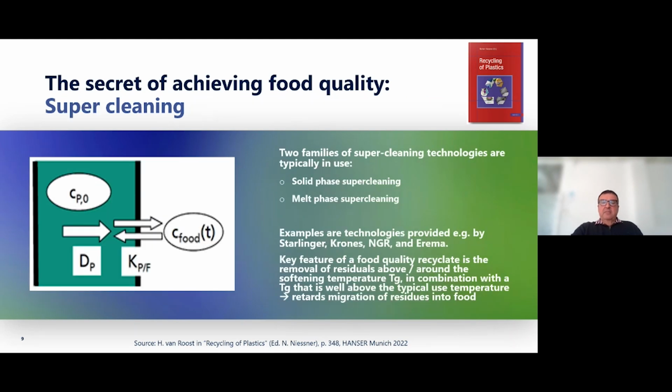Last but not least, I mentioned this term super cleaning. Many of you know it. Just to remind, what is super cleaning? There are basically two families of super cleaning technologies typically in use: solid phase super cleaning and melt phase super cleaning. Solid phase super cleaning is often used when you have polymers that are partly crystalline, and the super cleaning temperature is above the glass transition temperature but below the melting temperature of the polymer. Melt phase super cleaning you can use, for example, in polystyrene, where you have an amorphous polymer and need a temperature at or around the glass transition temperature or even above. Examples for such technologies are, just as examples: Starlinger, Krones, NGR, Arima, and others.